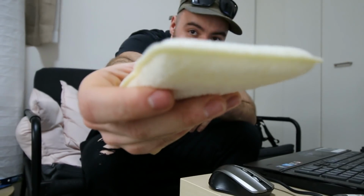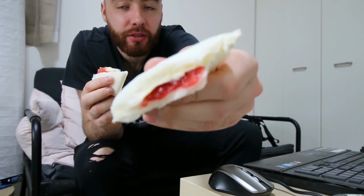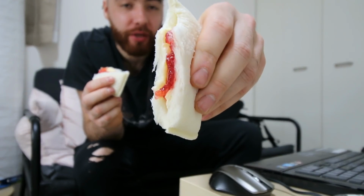Strawberry sandwich. It's actually 2 sandwiches and it's basically 1 pocket. Right, it's just basically a strawberry jam sandwich.